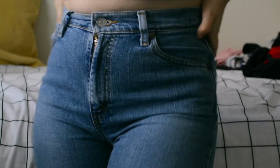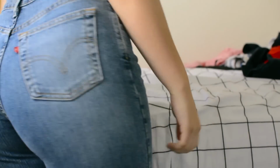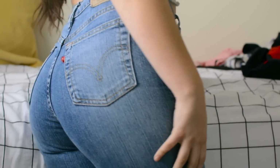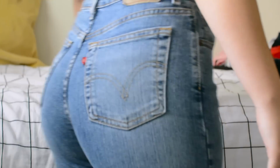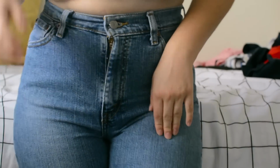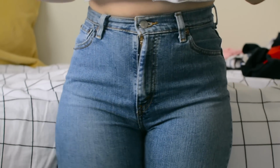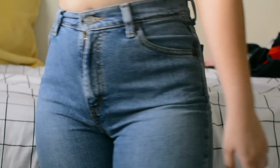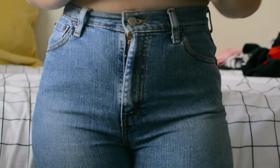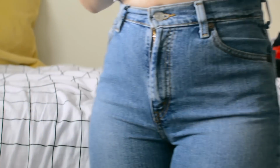And last but not least, we have my vintage Levi's. Yay! These are 512s and they make my booty look amazing. So these jeans are incredible. I love these jeans. Yeah, they are just high-waisted again, because you know I don't fuck with none of that low-rise shit. And yeah, they were 25 cents. I mean, everything was 25 cents. Also, by the way, the grand total for everything that I got, guys, was $1.75. Yeah, that's right, bitch.